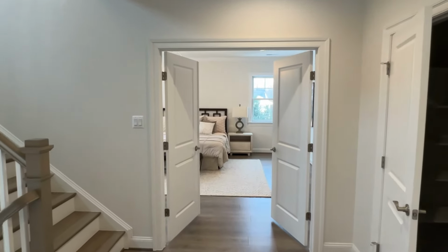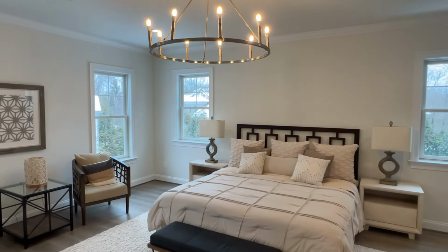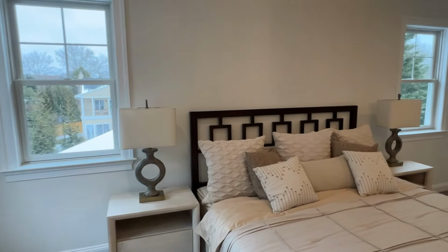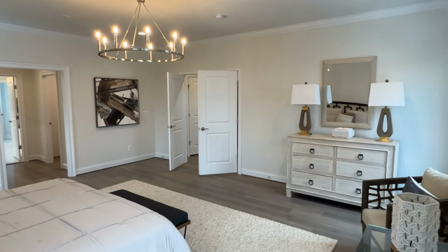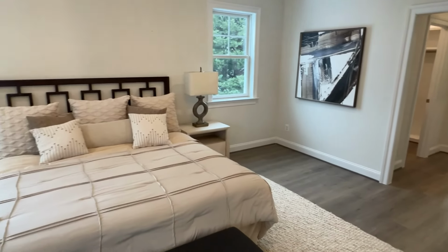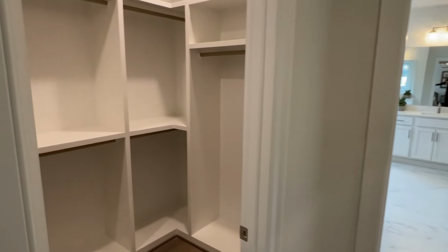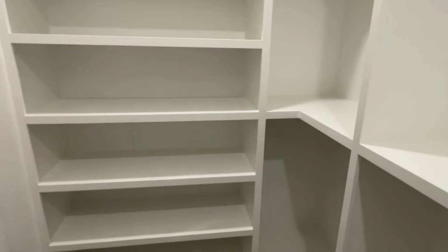All right, so let's check out the primary suite. You can see we got the wood flooring going into the primary. They got it nicely staged to give you an idea of how it could be set up. Let me get over here so you can see the full room. And you have a lot of space on both sides of the bed. So for furniture or whatever you needed. And we have the 2 closets, 2 pretty spacious closets in here. Show you the full closet.